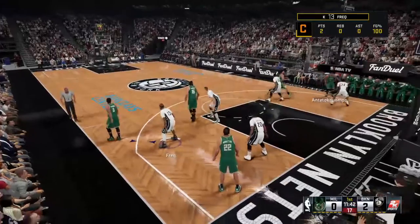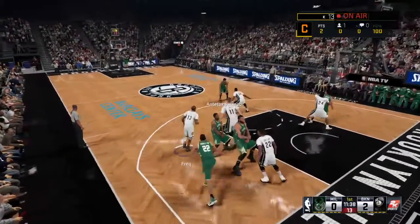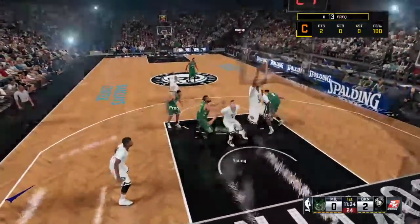Here are the starters for Milwaukee. The dynamite pair of Antetokounmpo and Parker at forward. Chris Middleton is out there with Chalmers. And it's Monroe in at the center position.